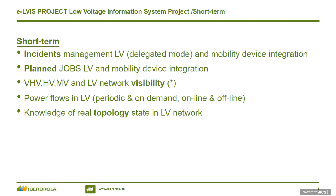Also, we want to have some kind of visibility of the high and medium voltage network in our tool. We want to run power flow in low voltage using information coming from the smart meter, and also in online and offline mode, which is going to be very useful for the crew of field engineers, and also to have knowledge of the real topology state in the low voltage network. As I mentioned before, this is going to be completely new for us, because now we don't have this information in any system.